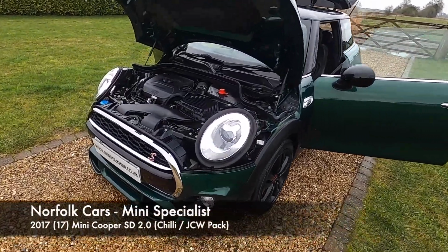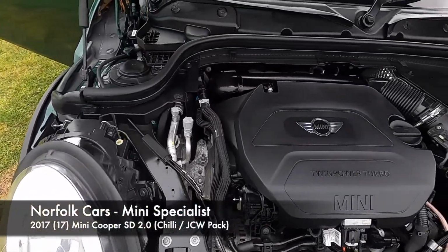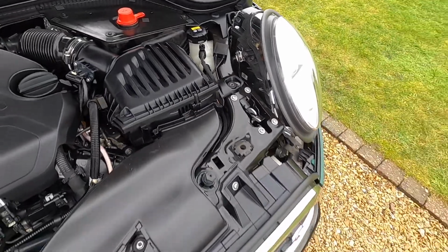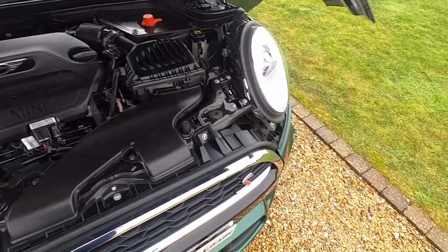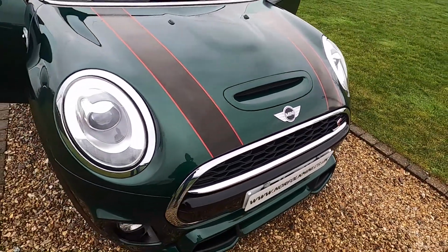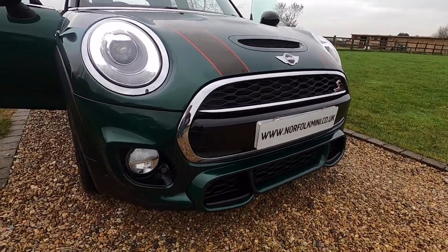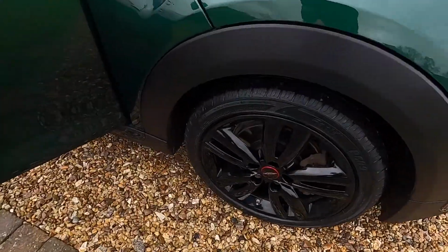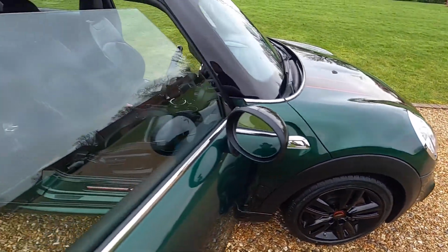This is our 2017 17-plate Mini Cooper SD. So it's the 2-litre diesel engine, and this is one of the last registered cars with the £20 road tax. It's finished in British Racing Green, and it's got the Chilli pack and the John Cooper Works Sports pack. So it comes with the LED daytime running lights, JCW front spoiler. It's got the 17-inch track spoke JCW gloss black alloy wheels.